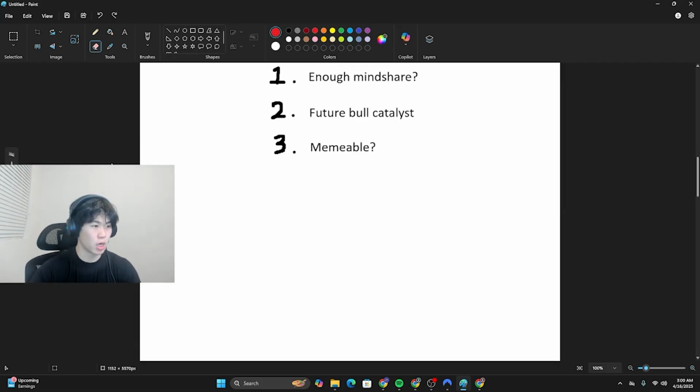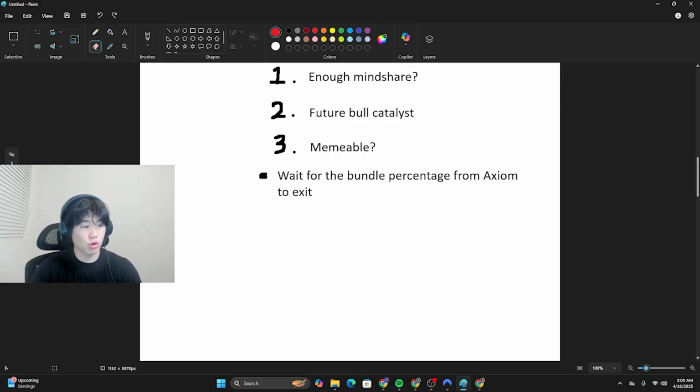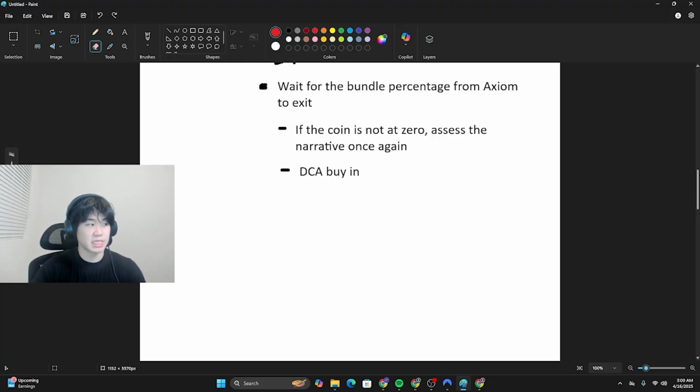If it checks off all the boxes, wait for the bundle percentage from Axiom to exit. You'll be able to see that through that little logo over here, or when the suppression dies down. And if the coin is not at 0 yet, assess the narrative once again and make your first DCA buy. This should be to test the waters because these type of coins are extremely volatile.